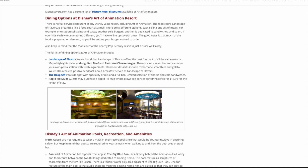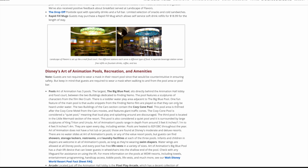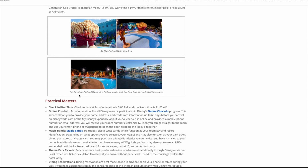Landscape of Flavors is the food court, and people rave about it, say it's the best. Personally, we preferred Pop Century, but either way, it's just over the walkway, so you can actually go to both, and both are within walking distance. It also talks about the pools. The main pool is the big blue pool in the Finding Nemo section, as well as a Cozy Cone pool, and then the Flipping Fins pool. So there is no pool in the Lion King section.